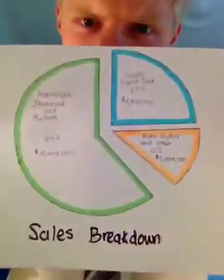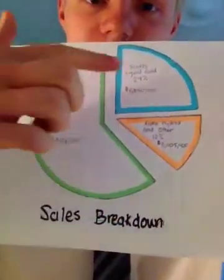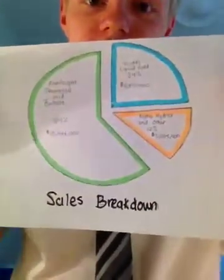Scott's Liquid Gold is a manufacturer and distributor of Scott's Liquid Gold wood cleaner products as well as a skin cream product, and they do distribution for two other companies. So this is just the sales breakdown based on 2014 results. This is the distribution for other companies. This is sales from Scott's Liquid Gold, and this is sales from their skin cream products.